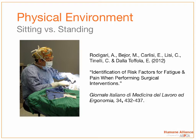84% of the vets in the survey reported that they stand most of the time. Recent research is indicating that human surgeons found that sitting or alternating between sitting and standing alleviates a lot of the pain. And that's certainly something we recommend at Humane Alliance. If we can get the veterinarians coming to us for training to try sitting, they find that they like it.